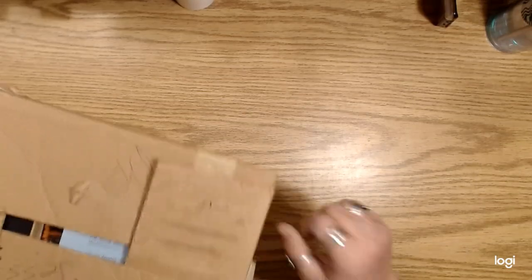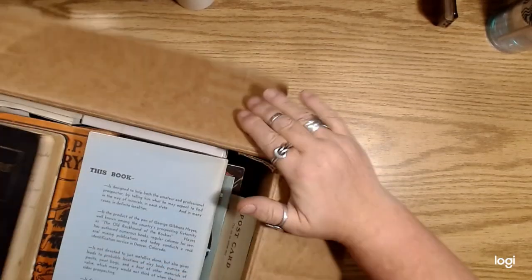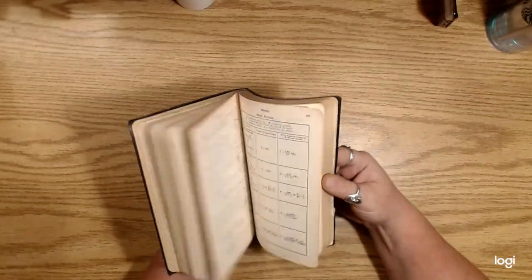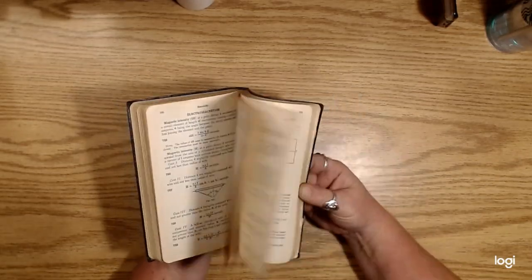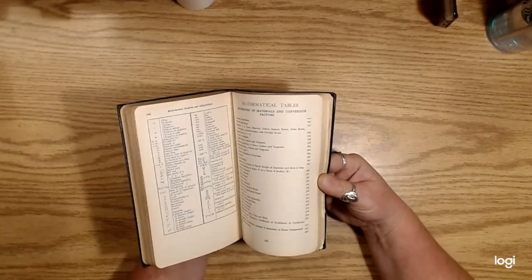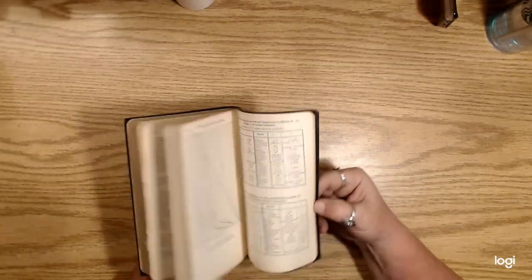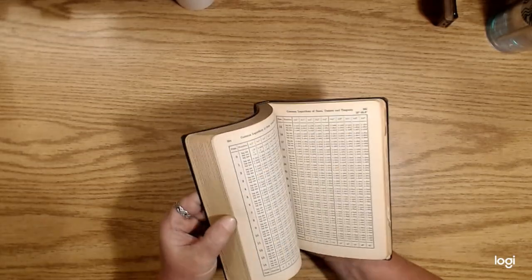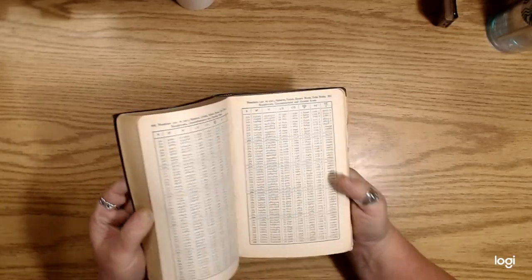Interesting. Okay, so let's grab another box. Oh, the engineer's manual. Ooh, numbery stuff. I love all these tables and stuff. Those are great for collage.